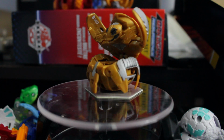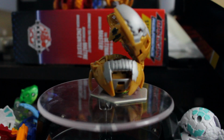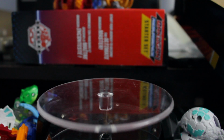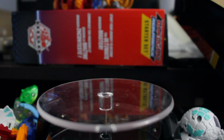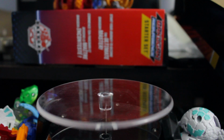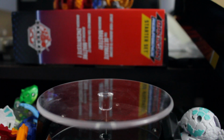Aquos is the best for B power boosting cards, and then Haos is second place for that as well. So pretty decent. I'm going to try that out once I get Haos Vicerox. But Aurelus Vicerox, I don't know much about it.